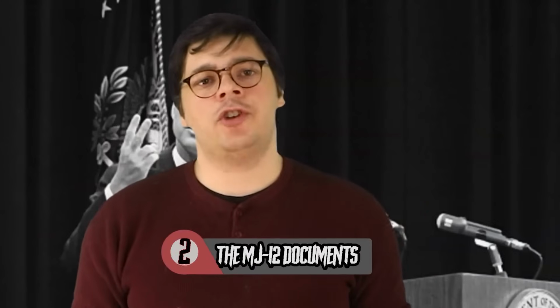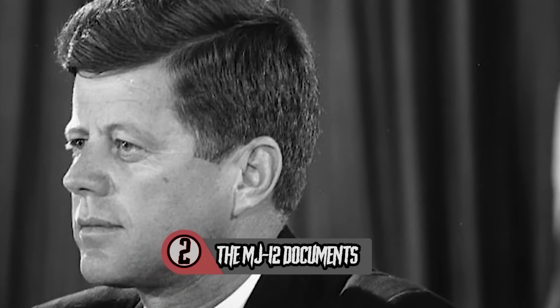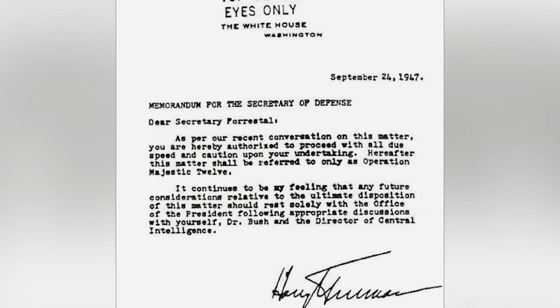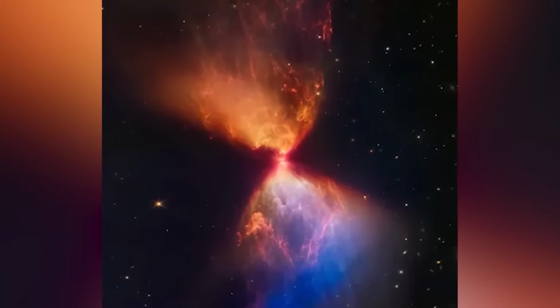Number 2. The MJ12 Documents. When John F. Kennedy was made President of the United States in 1960, he quickly developed a reputation of not being a fan of the intelligence community. He believed that certain information should be shared with the people they were governing, and perhaps even more surprisingly, felt that some information should be shared with their Soviet counterparts in the interest of developing a relationship and de-escalating the Cold War in the aftermath of the Cuban Missile Crisis.